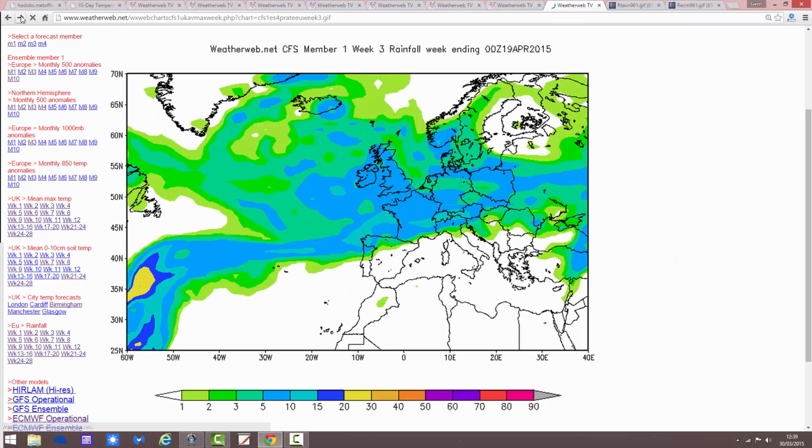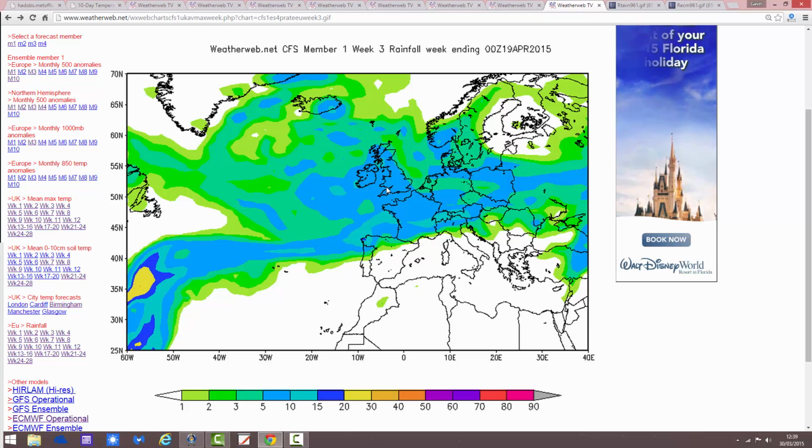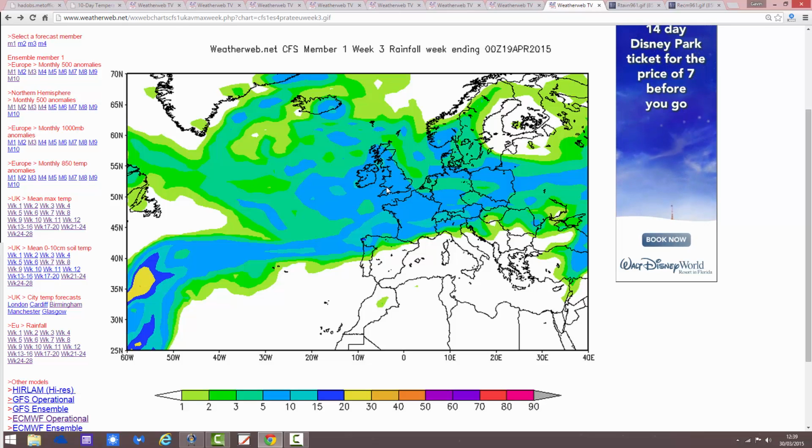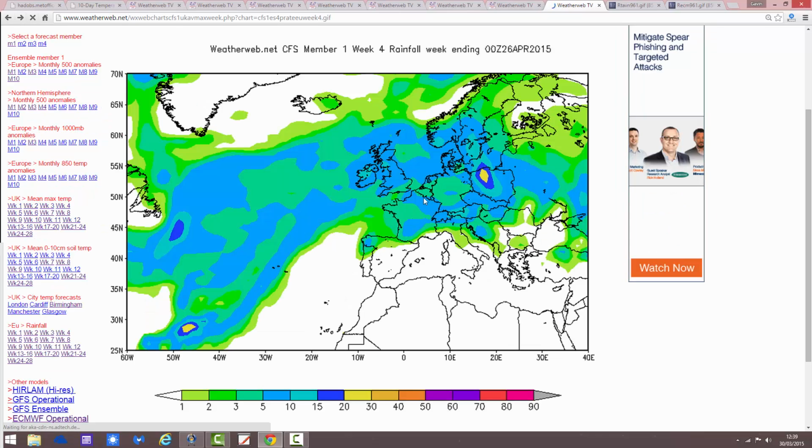But as we go through to the week ending the 19th, it does turn significantly wetter through that week. So it implies that not only is it relatively cool going through April, it also turns more unsettled with some quite heavy rain coming through around the middle of the month. And that takes us through into week ending the 26th of April as well, another quite wet week.